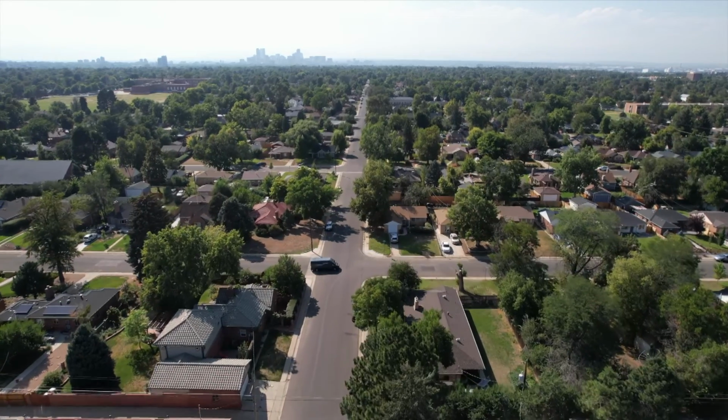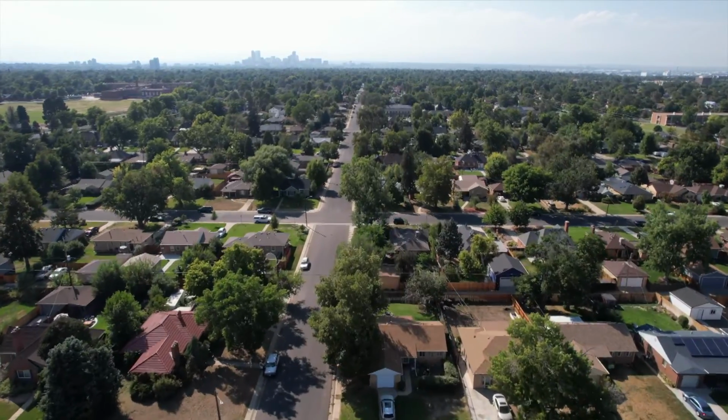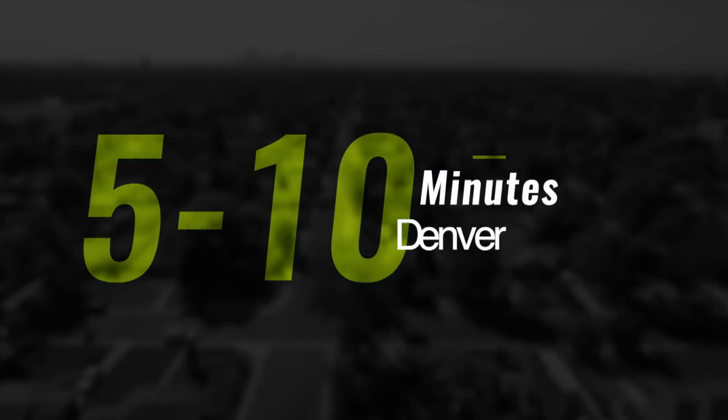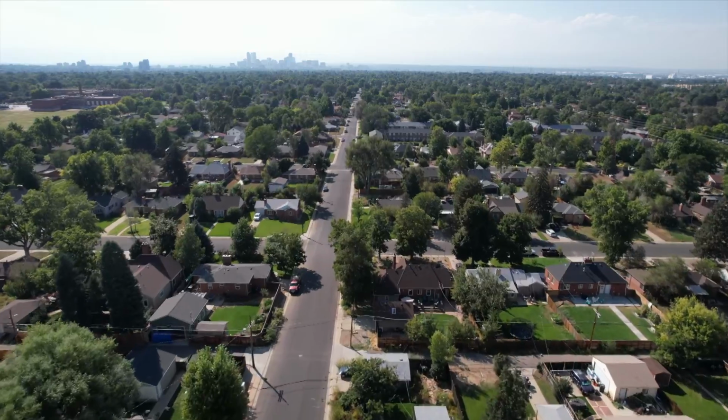So all of these things of the city, coupled with the fact that from plenty of homes you can see downtown, it's right there. You're within, let's say, 5 to 10 minutes if traffic is backed up, 5 minutes if there's no traffic, of getting down into the city.